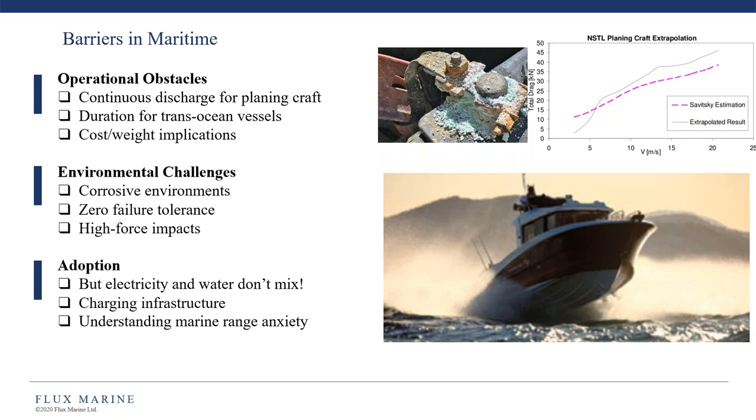That's absolutely true. They certainly don't mix. And to get past that, we have a strong focus on safety requirements and making systems completely waterproof. So it's about educating the consumer that systems can be designed to be safe with electricity and water.